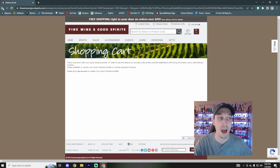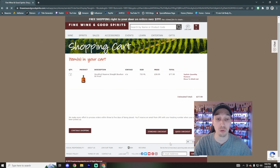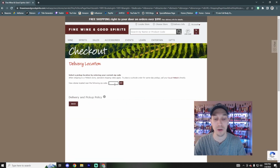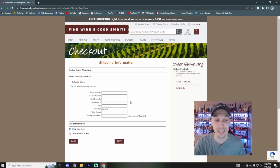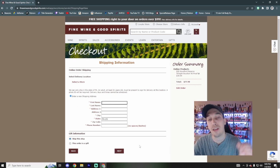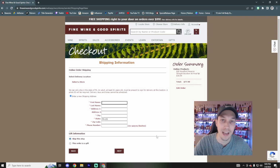quick checkout profile. So what you have to do is go through standard checkout, and as you can see, you can select a store here, which is going to ship it to your local store. But if you don't want to do that, if you want to send it directly to you, you're going to enter a new shipping address. You're going to have to fill all of this out. You're going to have to click next. You're going to have to fill out all of your credit card information. You're going to have to click next.